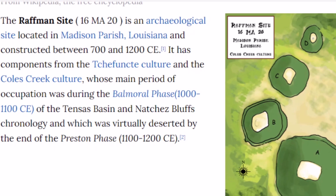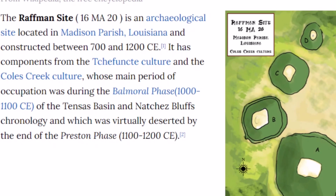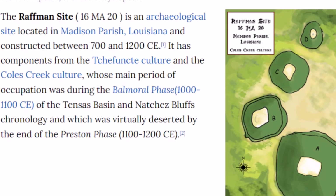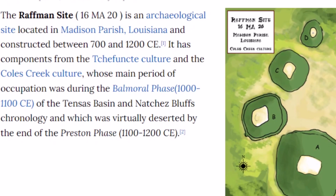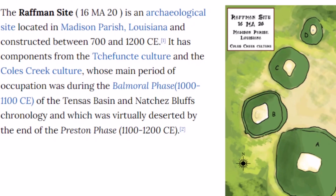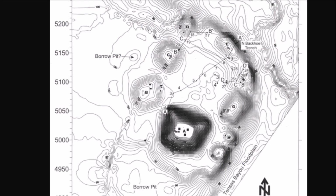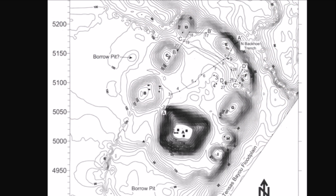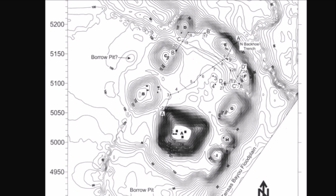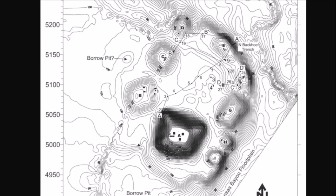So that is the general information on the site, and a lot of these sites down here are attached to the Coles Creek culture, and with these sites there is nothing really here, they're just kind of covered up. You get this just general information, not much to go on here. Here is a contour map of the site. You really get a good idea of the mounds here. And Mound A down here, that has an interesting shape to it.